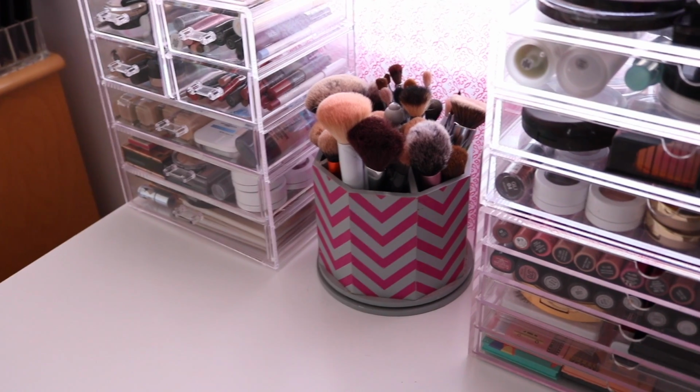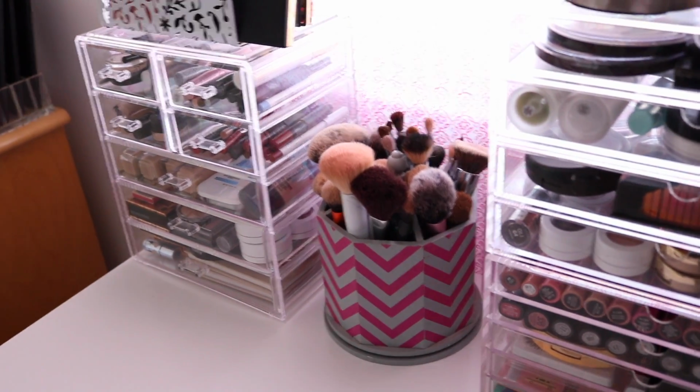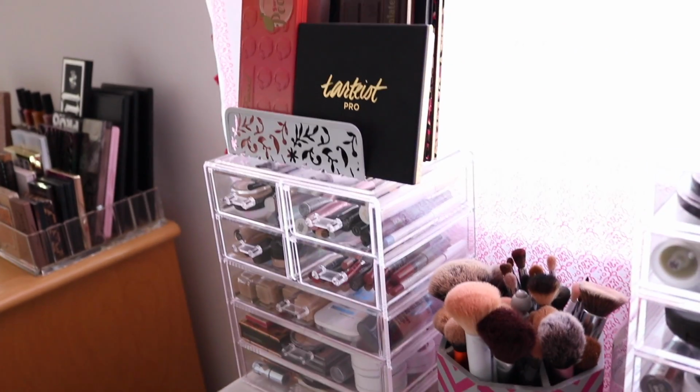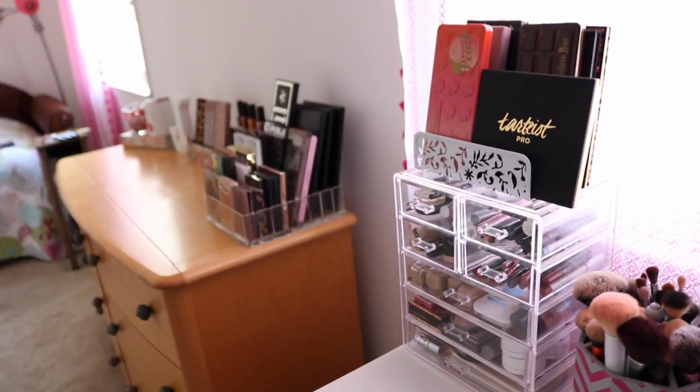My little brush holder right here is from HomeGoods. I believe it's just a little utensil holder, but I will get into more detail with everything when I get closer. This acrylic organizer to the left right here is from Amazon. I have some letter holders as well as some more acrylic storage on my dresser down there.